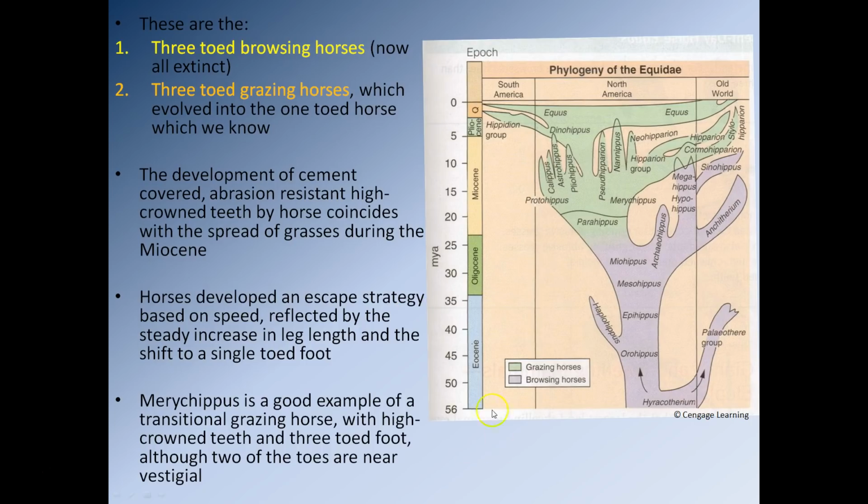So horses developed an escape strategy based on speed, and that's reflected by the steady increase in the length and the shift to a single-toed foot. So as we discussed, the palm and sole bones of the forelimb and hind limb respectively steadily increased, allowing for a longer stride length, and we also saw a shift to a single-toed foot.